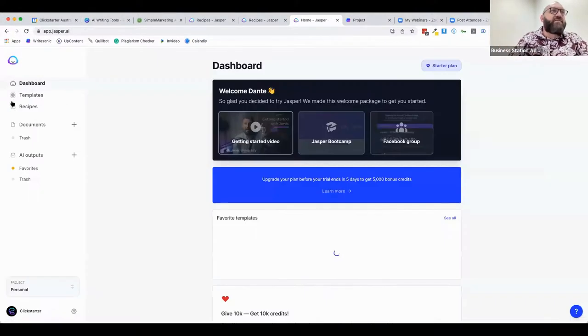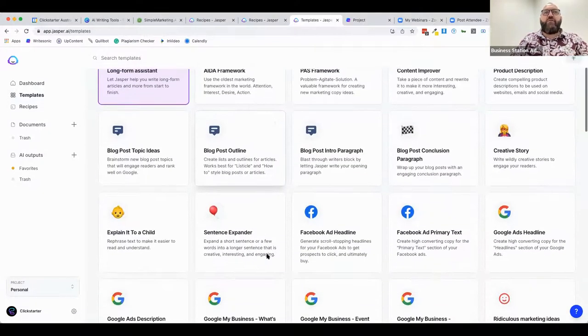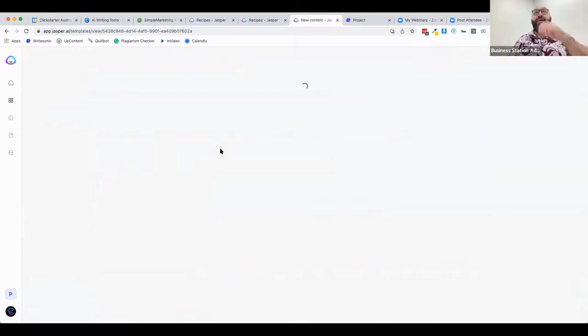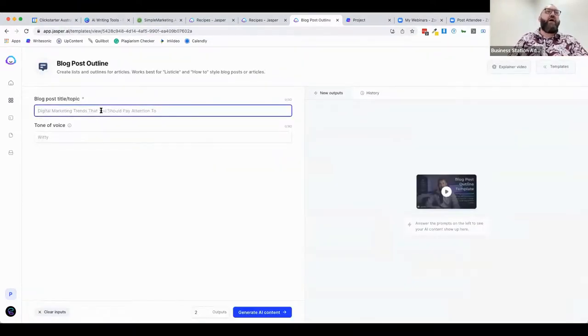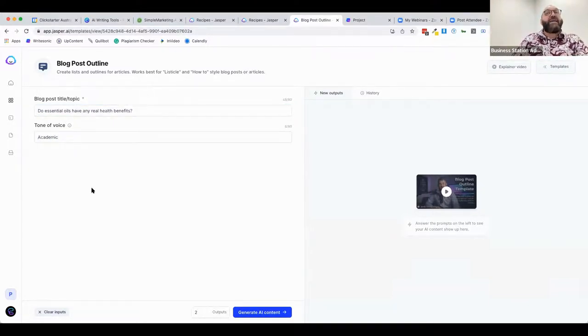Now, there are tons more of these recipes and templates you can use. One which might be very useful for you is a blog post outline. We're probably going to say in here that I want to write a thing that's called, do essential oils have any real health benefits? And the tone of voice is going to be academic. So we're going to take a very academic look at whether essential oils have any real health benefits.